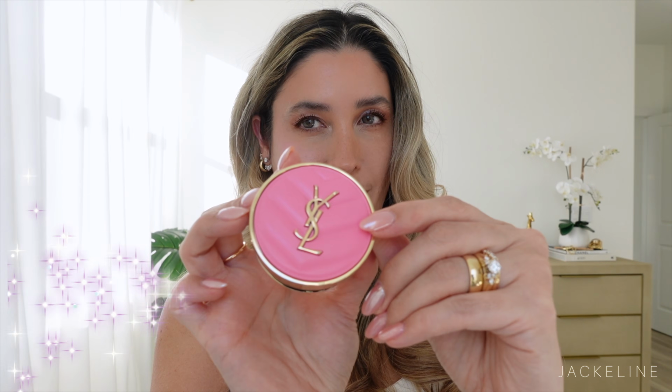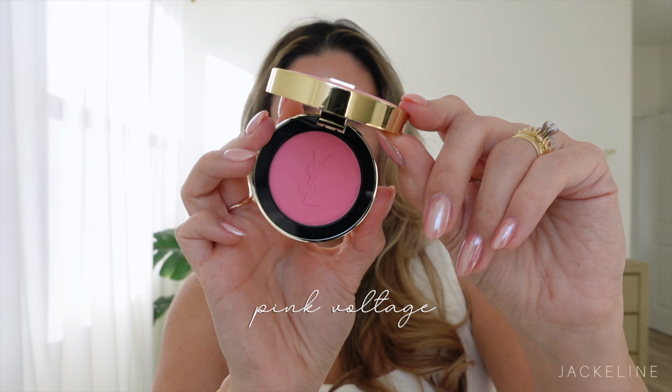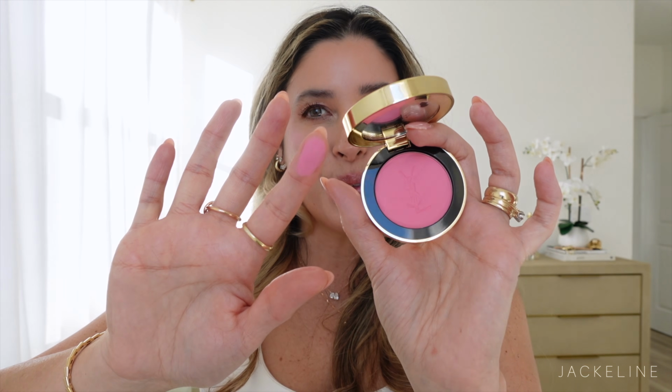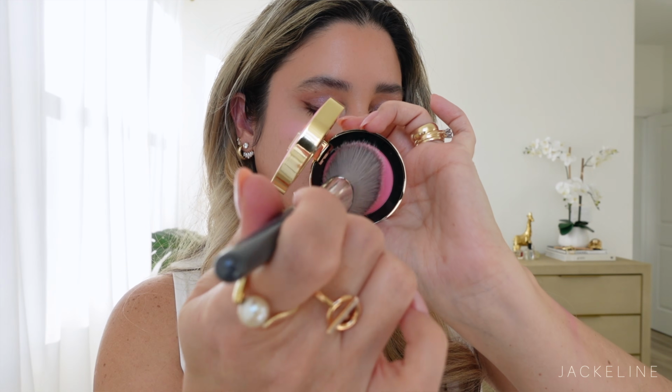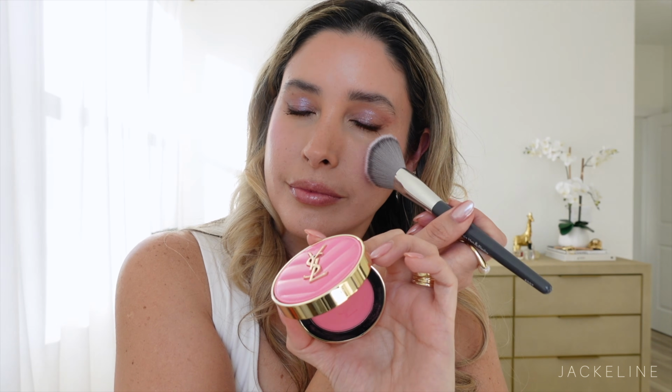Next shade, 87 Pink Voltage, velvet matte finish. Oh, super silky, smooth, highly pigmented, clean brush. Oof, very pigmented. Look at this. It shows the tone right away, and I thought I was not gonna like this velvet matte formulation.